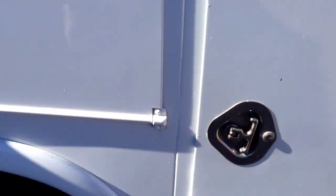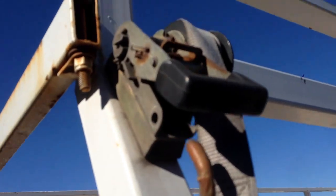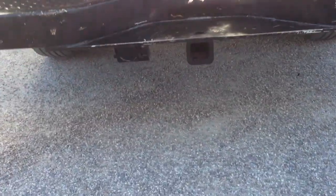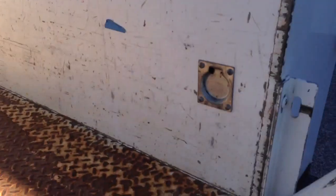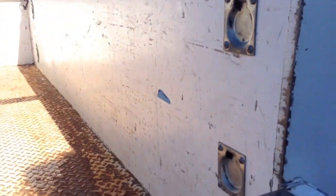And then you got this one here. There you go. And that just looks like this. They got some clamps here and some ratchets, tie downs. You have a tow hitch and lights. Tie downs up at the front also. They're missing here, so you might have to get a couple more of those put in there.